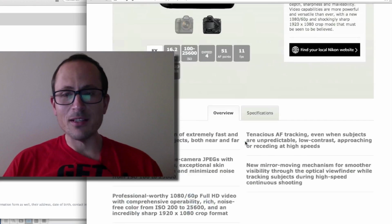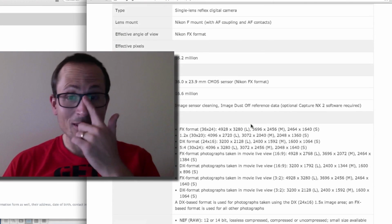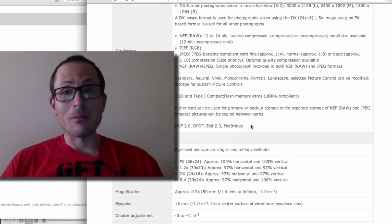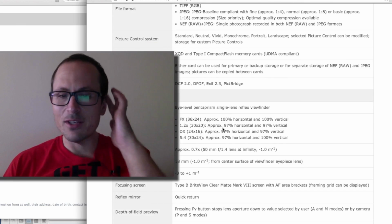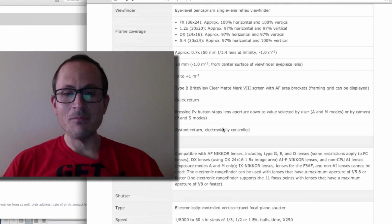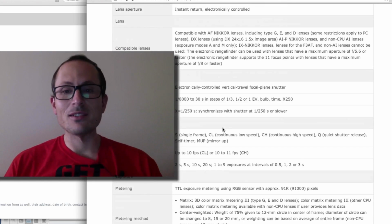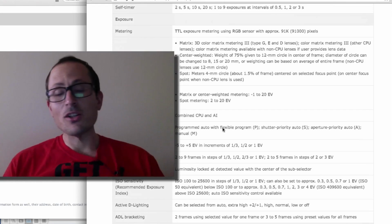So in terms of other specs, they've stuck with the XQD card, which is interesting because no one else has picked it up, and whilst I think it's a superior technology, the cards are expensive and not many other people have them, which is a little bit annoying. Of course, 100% viewfinder coverage, magnification still at 0.7. All the rest is fairly similar, 30 seconds and bulb through to 1/8000, synchronizes at 1/250th. And on and on and on it goes.